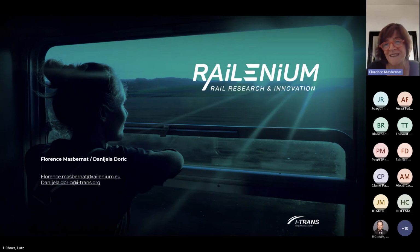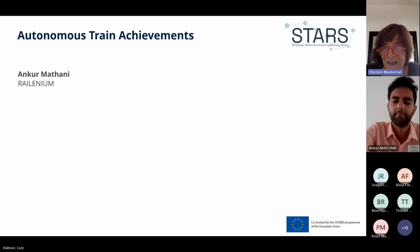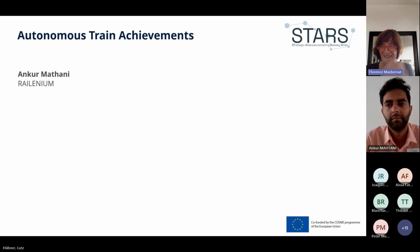And now I think the best is to let the floor to my colleague Ankur, who will illustrate with clearly concrete achievements what an autonomous train means. So please, Ankur, I give you the floor.